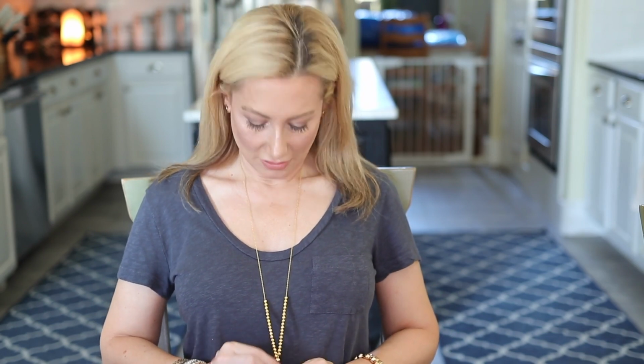So you can have just a long pendant necklace. Oh, I just kind of strangled myself there. You can make it into a choker. You can spin it around so the lariat part is running down your back. You can adjust it wherever you want these little beads to be. The beads can move around, whatever. It's very versatile. This is the large version.